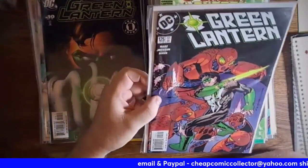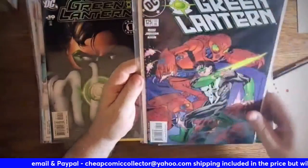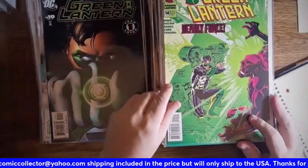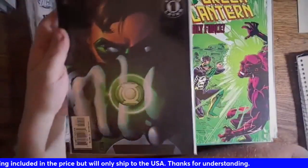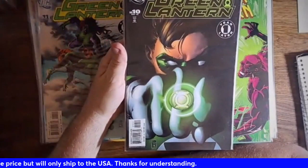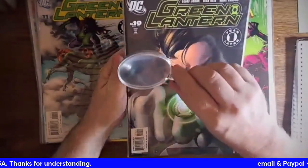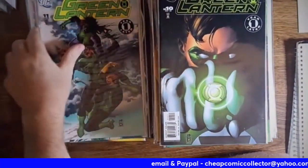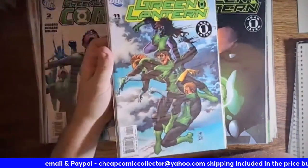So that one's got some damage to it that I didn't see before. There's a big crease line in there. A scratch or something, like maybe somebody scraped it when they opened a box or something with a knife. Green Lantern number 10 from 2006. Nice cover. And there's number 11.